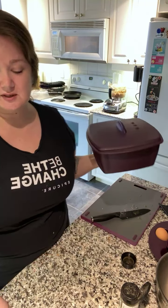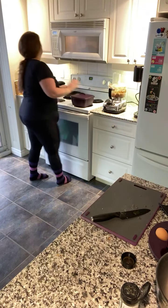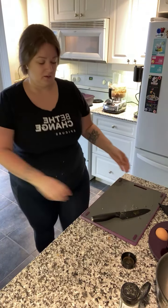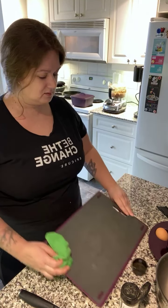And then when it's frozen, I'll pop them all out of the Perfect Petites and just put them in a freezer bag. And then we have perfect little 2 tablespoons of crushed tomatoes, a little bit of seasoning to add into sauces or stews or anything we like. All right, so that's that.